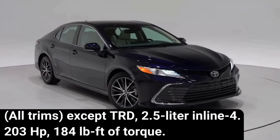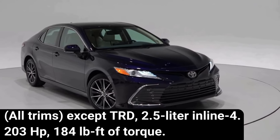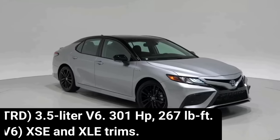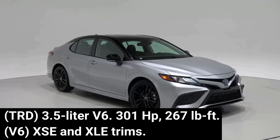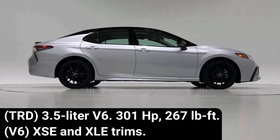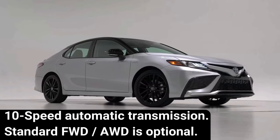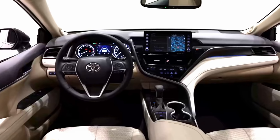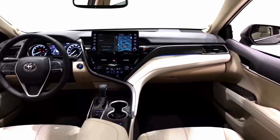All trims except TRD are powered by a 2.5-liter inline-4, 203 horsepower, and 184 pound-feet of torque. TRD comes standard with a 3.5-liter V6, 301 horsepower, and 267 pound-feet. V6 is available in XSE and XLE trims, all paired to an 8-speed automatic transmission with standard front-wheel drive. All-wheel drive is optional. The Camry interior cabin is modern, with soft touch points and aesthetically pleasing yet durable materials.